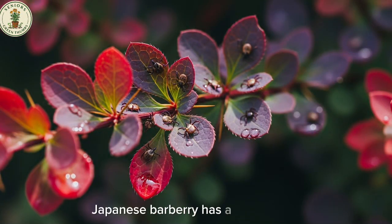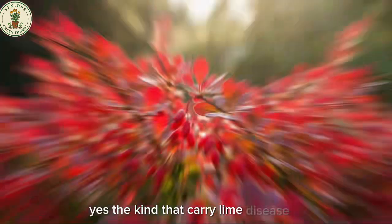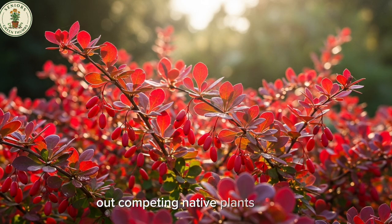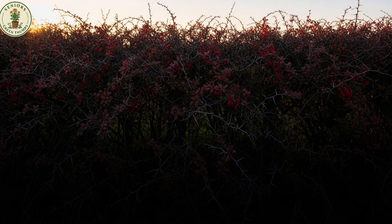Japanese barberry has a dark side. Its dense branches create the perfect humid shelter for ticks. Yes, the kind that carry Lyme disease. And when the berries drop, birds eat them and spread the seeds far beyond your yard. Before long, it's popping up in forests and fields, outcompeting native plants and changing the natural soil chemistry. In some areas, it's now considered invasive and banned from sale, yet you'll still find it at certain nurseries under fancy cultivar names.